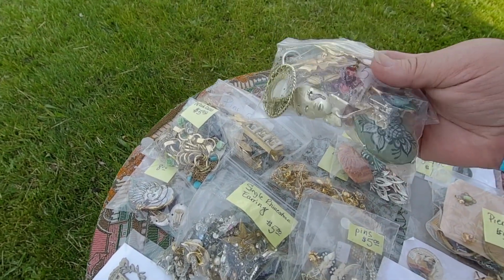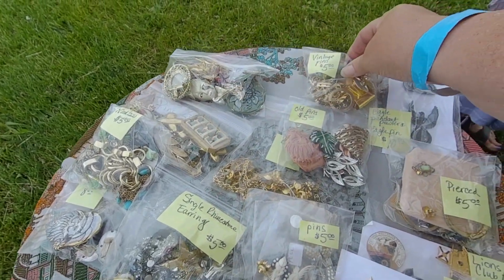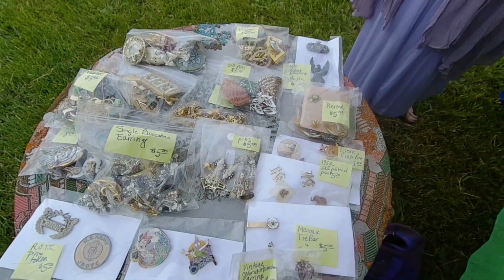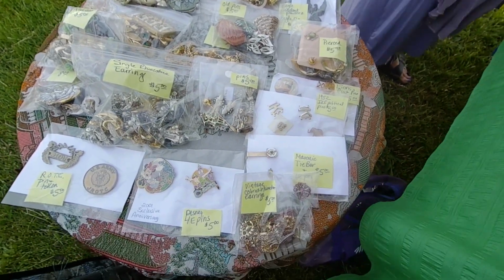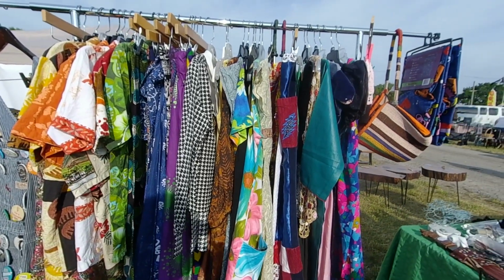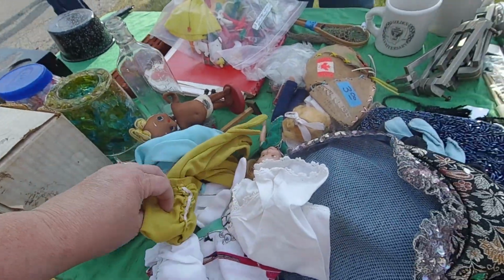Yeah, when I go to these events, I usually bring about 51s just to have them handy for some of the small items that I'm buying. And here's some nice vintage clothing. Looks like some stuff from the 70s in there. And these gloves were nice. And I've sold quite a few gloves like that.